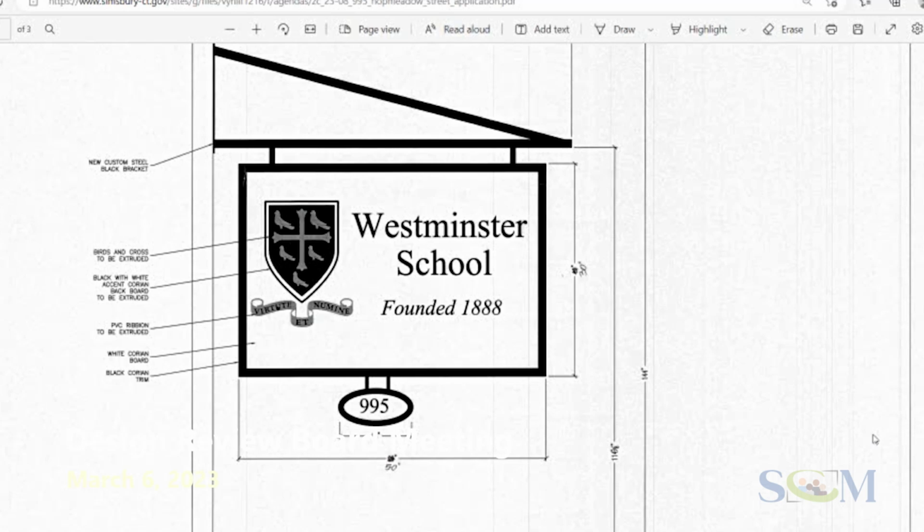So literally the same sign, the same place, pretty much the same illumination. There's no real greenery, or landscaping rather, to discuss. It's there right now, so as is. So let's just keep moving forward quickly. Anka, do you have any comments or questions?